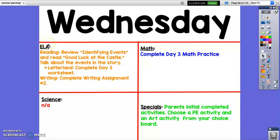In ELA today, we actually have a lot in ELA. We have reading, we have Letterland, and we have writing. So not a lot, but a lot of components. We are going to read a new story called Good Luck at the Castle. And we're just going to review identifying events and then talk about the events in the story. And you're actually going to talk to your parents about the events in the story. Then you're going to do a Letterland worksheet, just like we did yesterday, how we found out the R blends for the pictures to match it. And then we have a writing assignment today. We have no science or social studies. We have a math today, and then you're going to choose a P and R activity, okay?